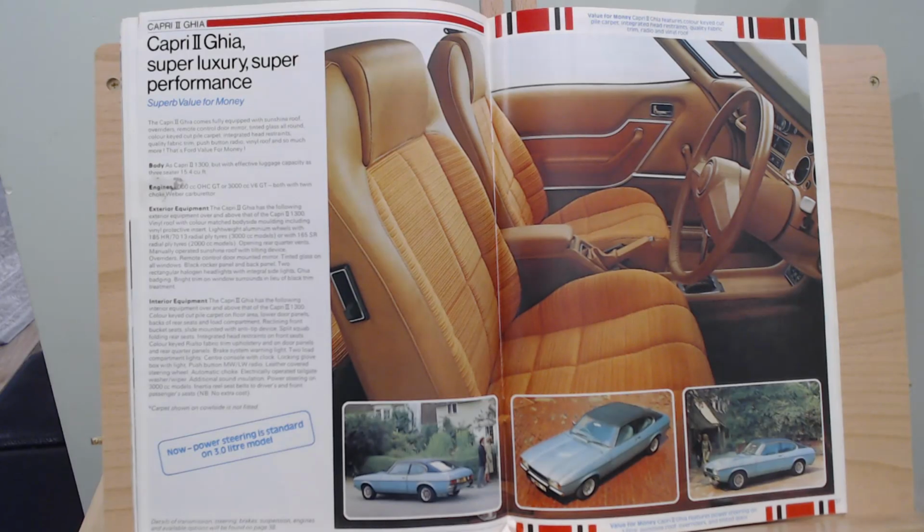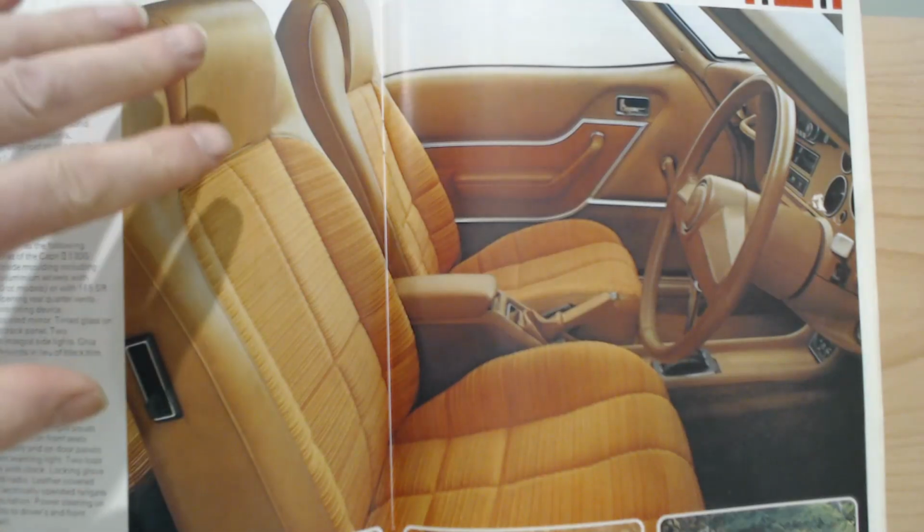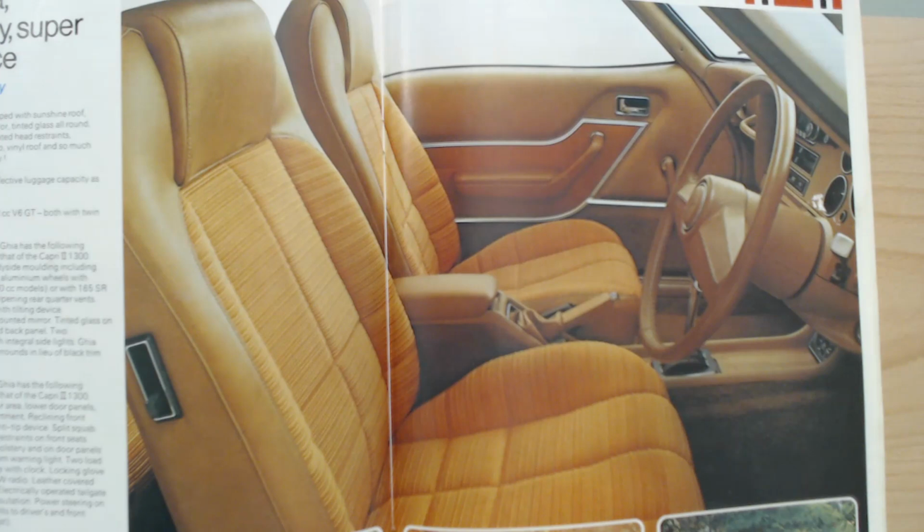And then we get the top of the range model, the Ghia, the car you aspired to own, although I think the S model kind of suits the Capri a bit better than the Ghia, but certainly some nice little images which we'll have a look at. Again, it tells us power steering is standard on the 3 litre model. So there is the Ghia interior with these head restraints moulded into the seats, so interesting sort of seats for sure.